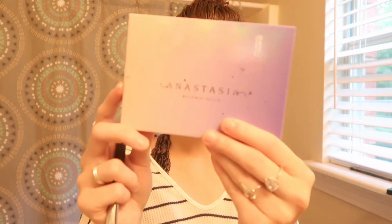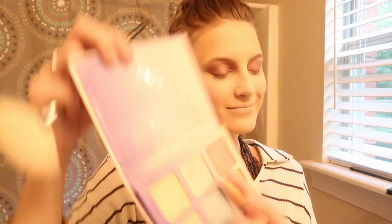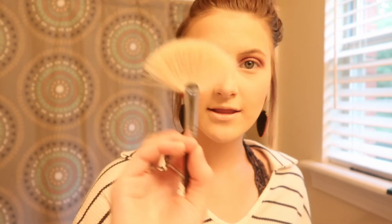Okay, for highlighter today, we're taking the Aurora by Anastasia Beverly Hills. It is a 6-color palette. So pretty. But as you guys can tell, I only like the color Luna. It's like the only color that I like. We're taking a Morphe M310 brush. This is a fan brush. It is awesome for highlighter.